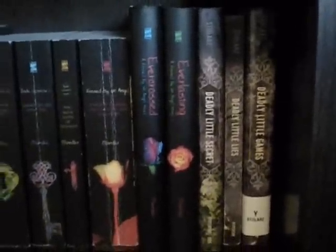I'm really interested to read those because she wrote one of my favorite series, which is the Blue Is for Nightmares series, which is right down below. I'll actually show you that. If you can see it, it's kind of darker down here, but they are right here. So we have Blue Is for Nightmares, White Is for Magic, Silver Is for Secrets. Let me pull these ones out because you can't really see them.